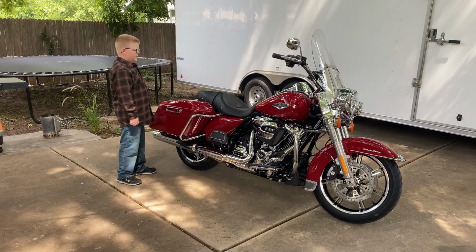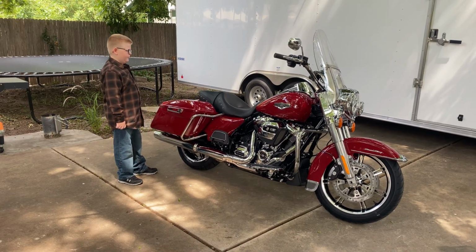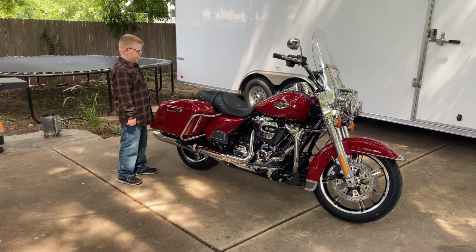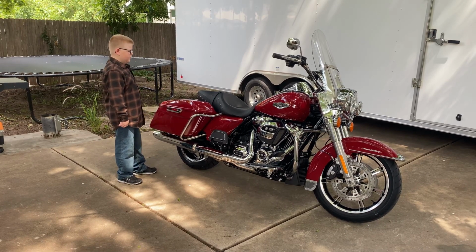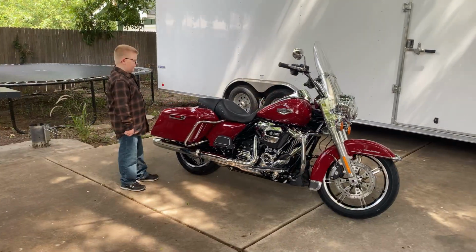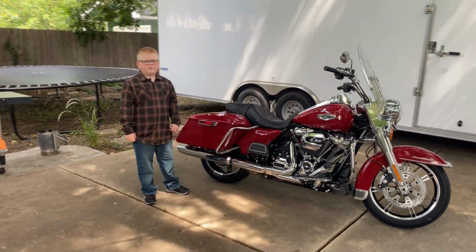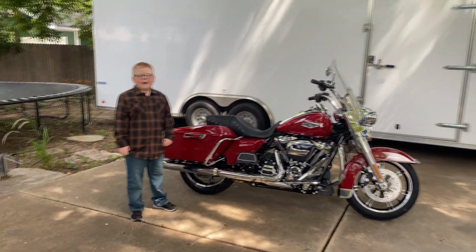And when I grow up, I want a motorcycle that's really comfortable for me and really comfortable for a passenger if I'm riding a passenger. And I want it to perform as good as it looks. So that's why I like the Road King. We're gonna go put our helmets on and go for a ride.